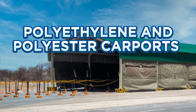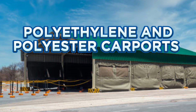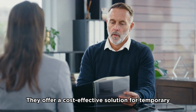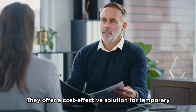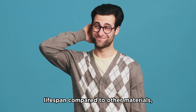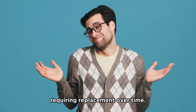Polyethylene and polyester carports are generally the most budget-friendly option, ranging from $1 to $3 per square foot. They offer a cost-effective solution for temporary or portable carport needs. However, it's important to note that they have a shorter lifespan compared to other materials, requiring replacement over time.